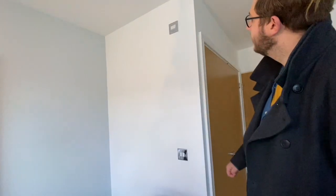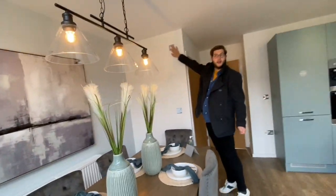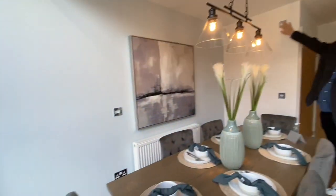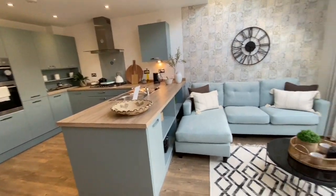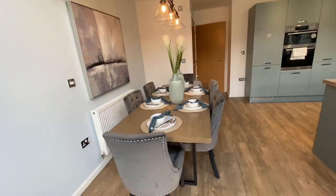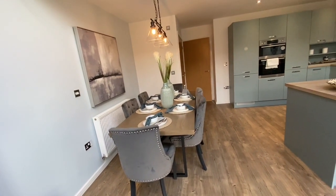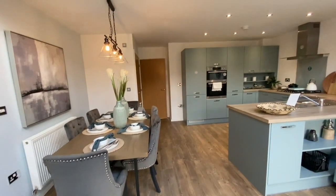Ooh, a bit of a weird switch up there. What's that for? Isolator? Oh, it's a fan. For something. Oh, it's the whole house ventilation. Yeah, the whole house has got a ventilation system, apparently. So, dining table. Would our table look good there or not? What do you think? I think it would, because I think this room does suit a table like that. I'd need new furniture.